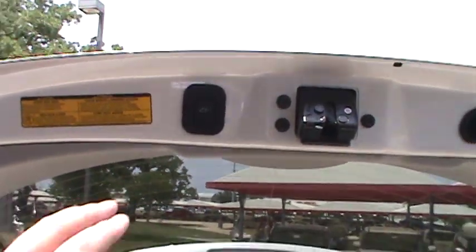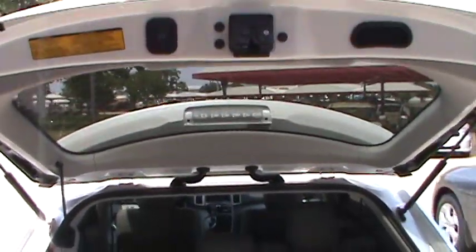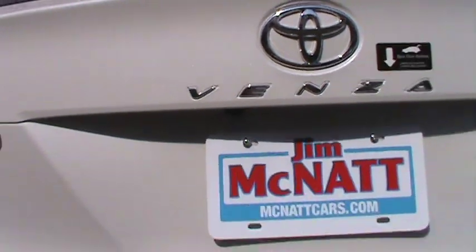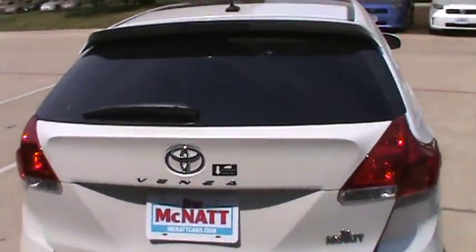Little button right here. You can just push this button and it will go ahead and close the rear hatch. As you can see, this one also has a backup camera right on it. Both of them are going to have the windshield wiper on the back windows.